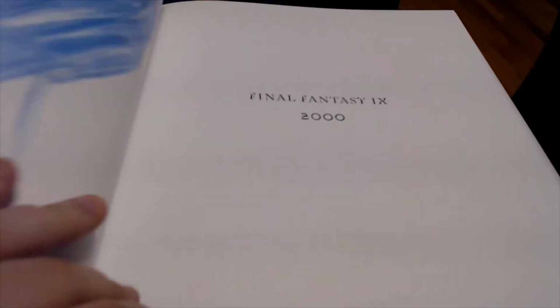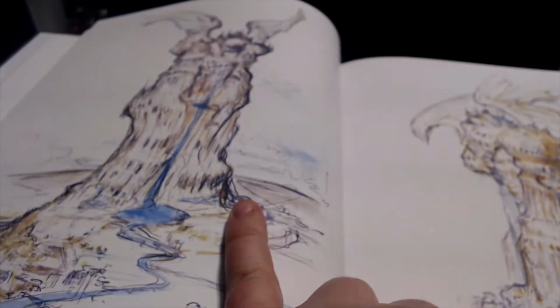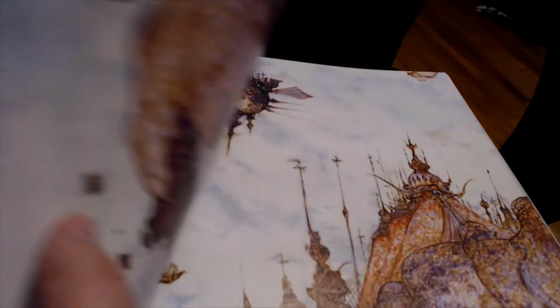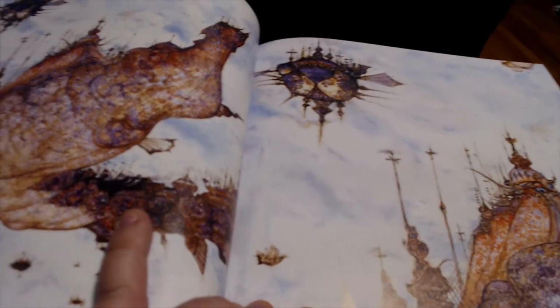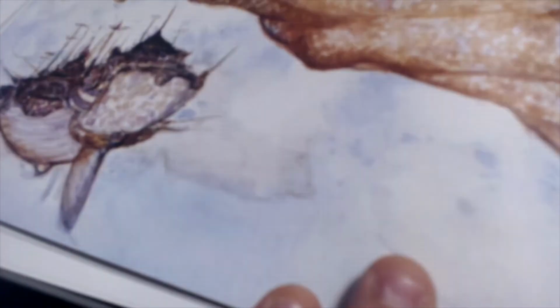Lots of wild stuff here though. Final Fantasy IX. This is one of my favorite games in the series, one that I'm currently playing. Just so beautiful. This game is really profoundly gorgeous. All these lovely airships. Look at these. It's gorgeous. Oh my god.